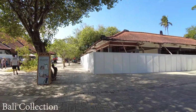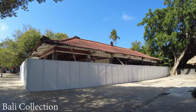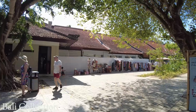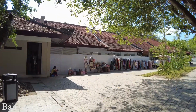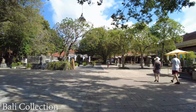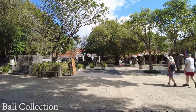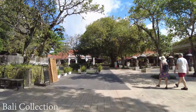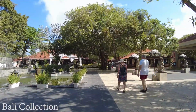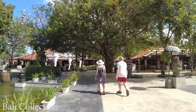Unfortunately, as you can see in front of us, it was a market before, but now they have some renovation. I don't know what it will be in the future, but let's see. Instead, the market is open here, guys, where you can do some shopping for souvenirs, dresses, basically Bali products. But if you want to find a market, you can go out from here. Last time I showed you a small market at Jalan Pantai Mengiat. It's not really far from here. It's just another gate to go out from the BTDC area, and then you will see a lot of market there, guys.